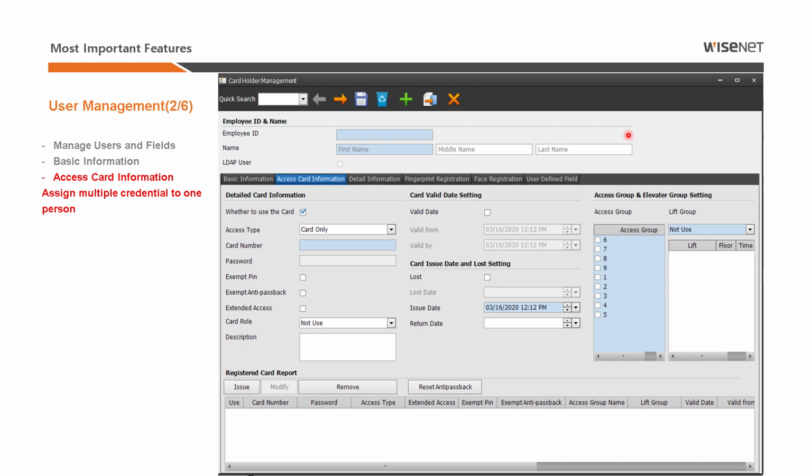You can have multiple credentials for a particular person. He can have a Bluetooth card, a mobile card, a standard PIN code, or a standard card. He can have as many cards as you like, and you can assign different groups for different cards for a particular user. We also have a dedicated lift group where you can assign a specific lift for that person.